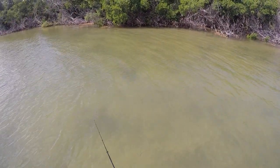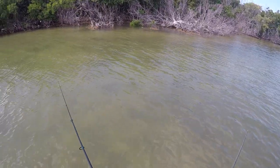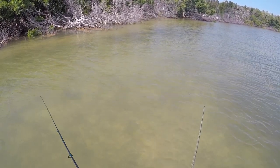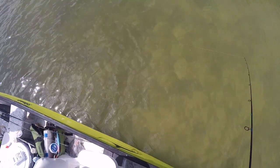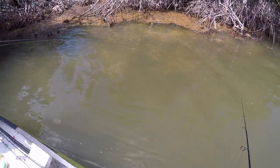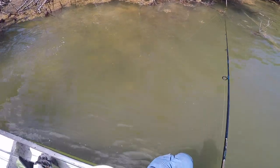I don't know if that's what we saw. I think it was, dude. More cuda life. Look at these cudas. Is that a cuda? No. What is that? It's not a cuda. Big school of them, huh? That's probably what I've been seeing a lot of. Damn, you got him instantly. They look bigger in the water.